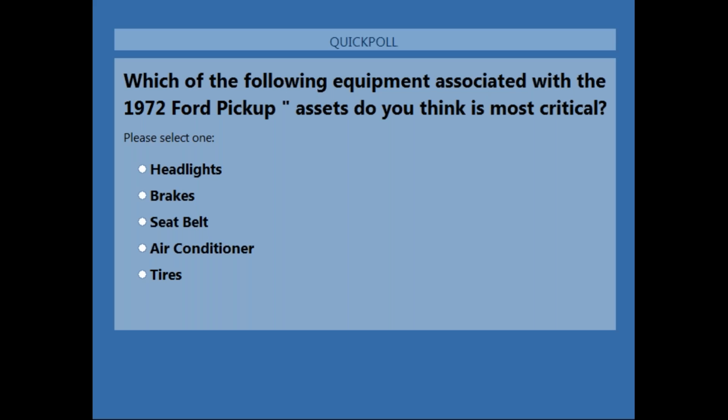Well, we've opened up the poll, and again, Steve is asking you, as kind of an illustration of what he's going to be sharing, to weigh in on what you feel is the most critical asset of the 5 mentioned on the pickup truck. All right? Everybody has an opinion, I'm sure of that.